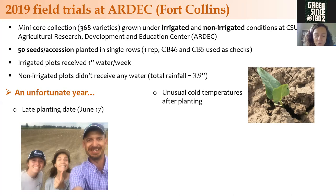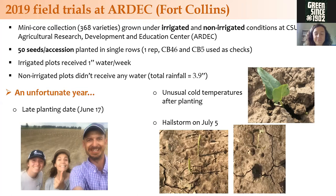And then we got this hailstorm on July 5th, and there was the size of the hail. It was really total devastation, just decapitation of plants. I thought that was the end. I literally cried. I thought I had put most of my seeds on the ground and lost them. Okay, so that's it for the season.